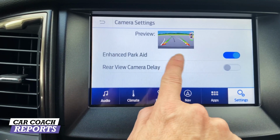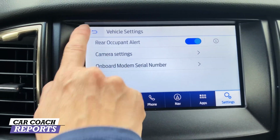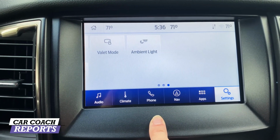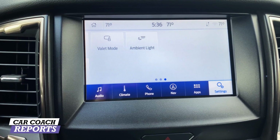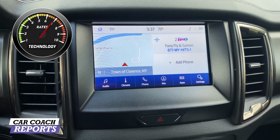I like to have the preview of the park aid. I think it's really important. And then when you go further back, you've got your voice controls, your Ford Connect, and your valet mode, and a lot of neat things, but pretty basic when it comes to technology. There really isn't a lot, and for technology, this vehicle earns a 7.